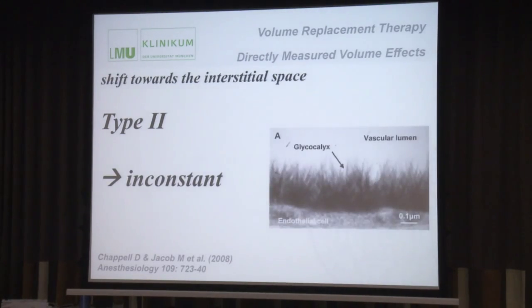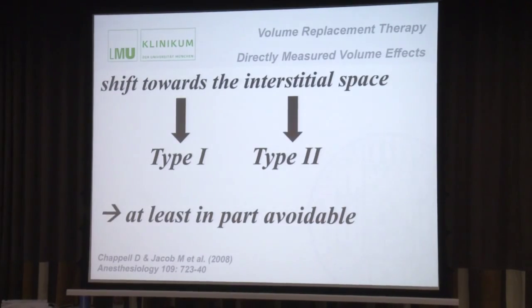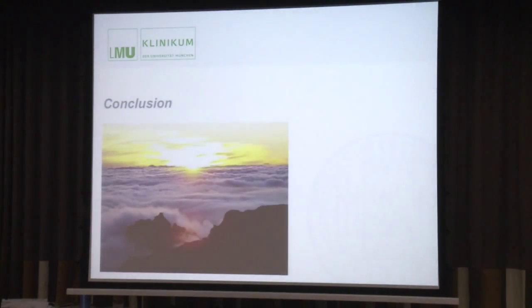Type 2 shifting is the inconstant clinical correlate of a breakdown of the endothelial surface layer, an important part of the vascular barrier, due to the surgical trauma, but also due to hypervolemia, and therefore one has to conclude that at least in part, both types of shifting appear avoidable, and it's the decision of the treating physician whether this is important in this individual patient or not.